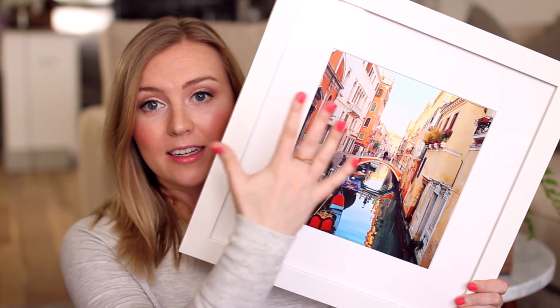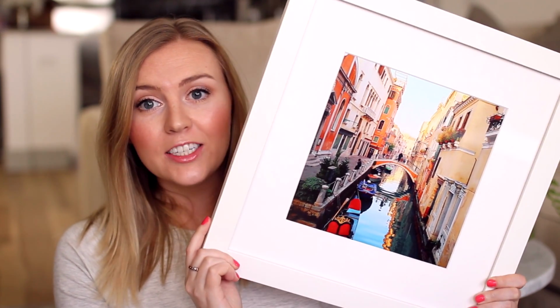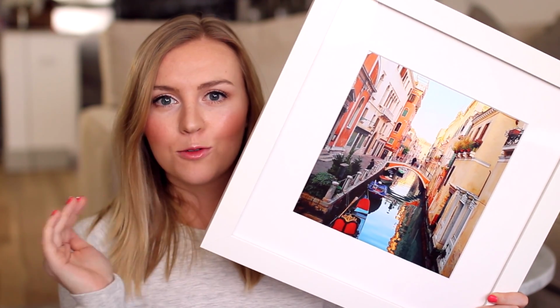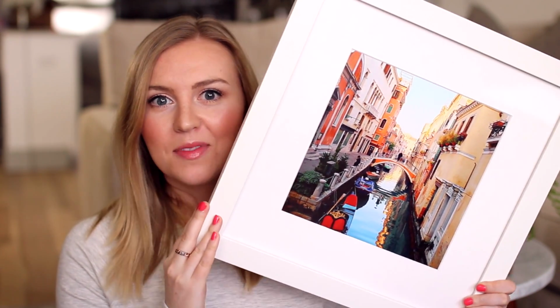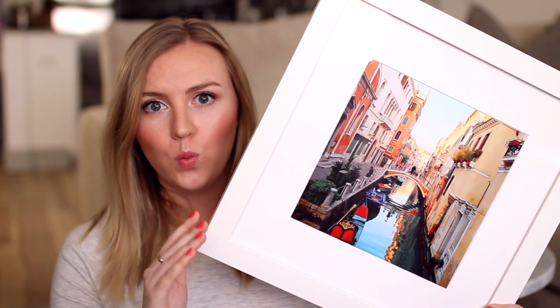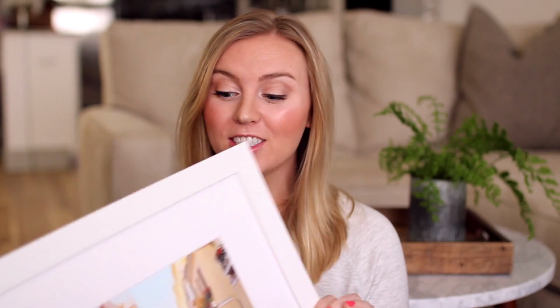This is UV protective acrylic here on the front, so nothing fades, and they use acid-free materials. And yeah, so I'm thinking now about my gallery wall, and they have some gold frames that I think would look really nice with this. So I'm thinking I'll go through them because their prices are actually really affordable, and it's way easier than going into a store and doing it that way. So thanks Framebridge, I really love it.